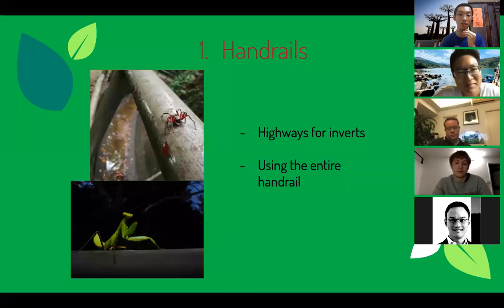They've used them for resting, sheltering, hunting, traveling, and all that, which I think is pretty unique in Hong Kong. If you go around other places, I don't know how many country parks around the world have handrails, but in Hong Kong, it is a pretty unique sight to behold.